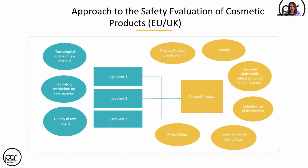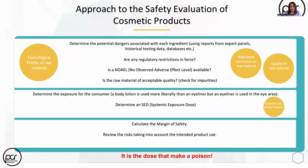I want to go into more detail about risk assessment of each ingredient. Risk assessment of each ingredient in cosmetic products is done by calculating the margin of safety. Margin of safety is calculated using a value in toxicology called the NOEL value. NOEL is the no observed adverse effect level. It means the level of an ingredient below which it cannot create any safety harm for humans.